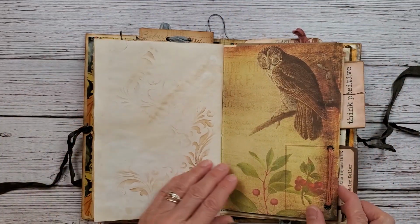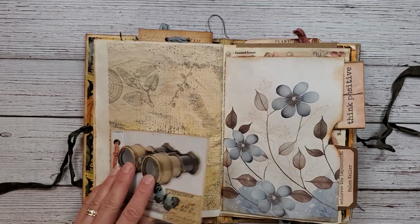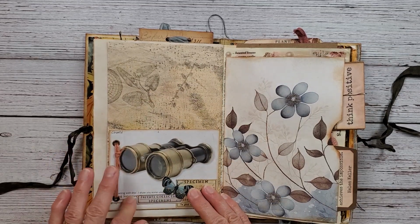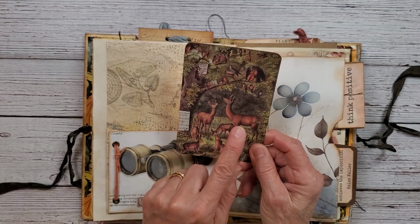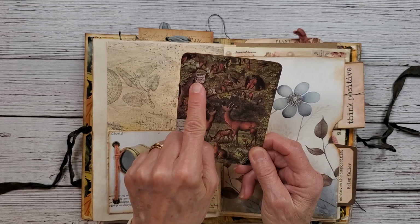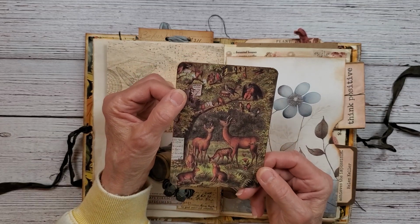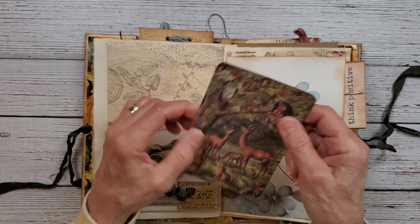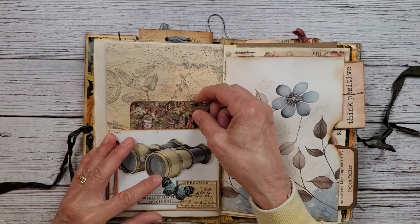More blank pages to fill. Here, there was a pocket behind this that I wanted to do something with. I wasn't that crazy about it. So I made a new journaling card with the birds up here. Look at the woodpecker. He's the conductor. But they are playing for the woodland deer. So that tucks right in there like that.